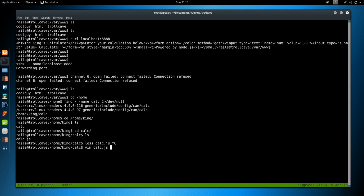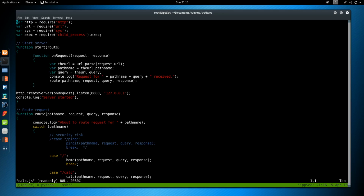What do we have? Vim? We do. So this looks like a Node.js thing. We have something commented out because of a security risk. Let's make sure this is the one that's running, because perhaps the calc is running out of a different location we don't have access to, and this ping function still exists.